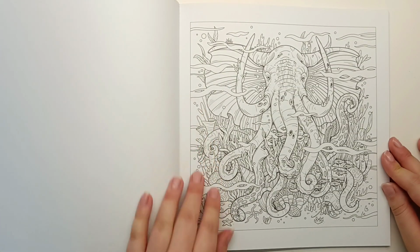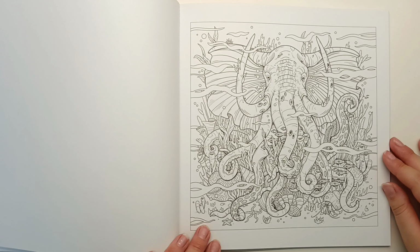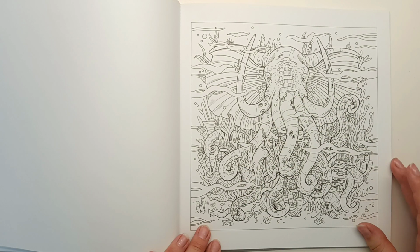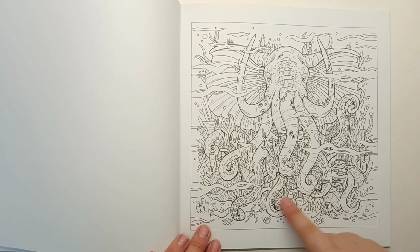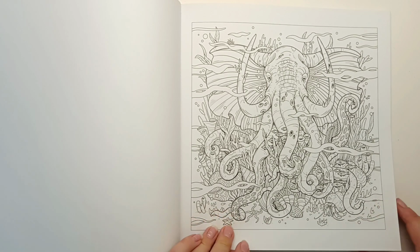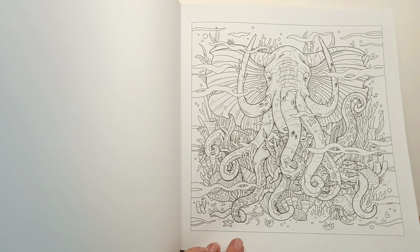Oh, wow. We have an elephant with tentacles coming out of its face. Never seen anything like this before. We have loads of coral at the bottom as well, so you can use lots of bright, fun colours there, and the sort of sand for the bottom. Never seen anything like that. That's really interesting.